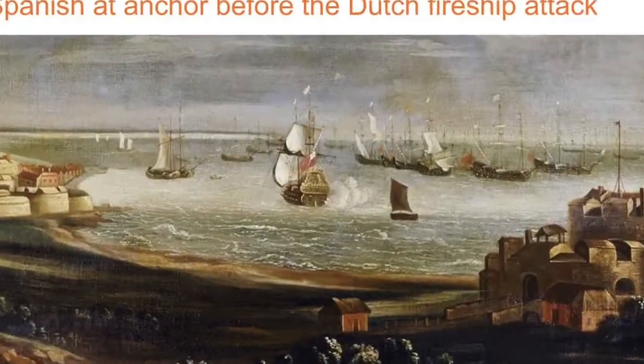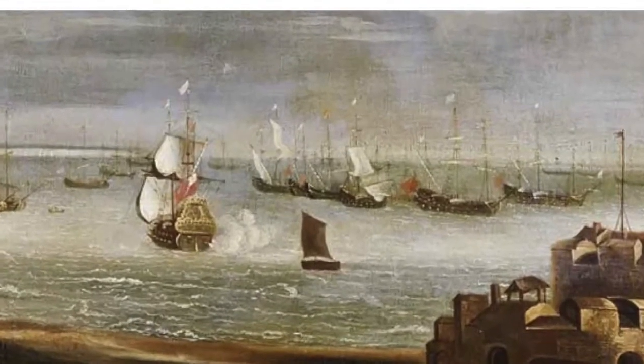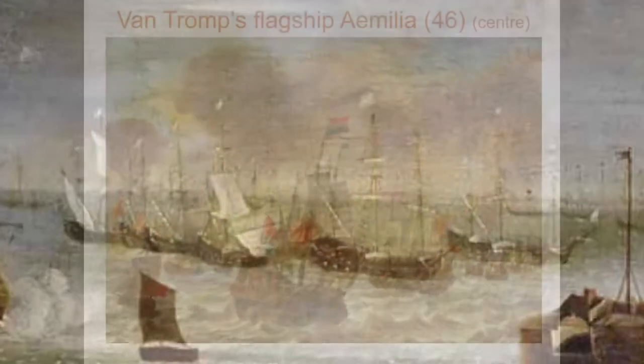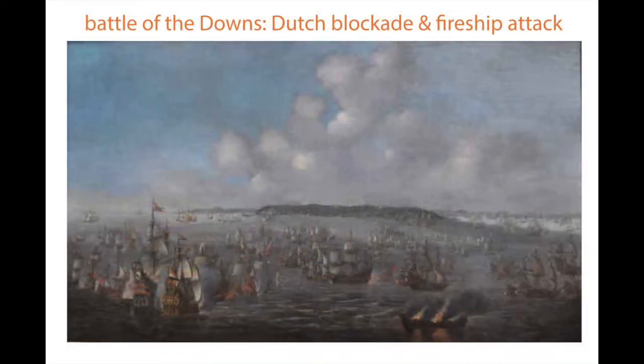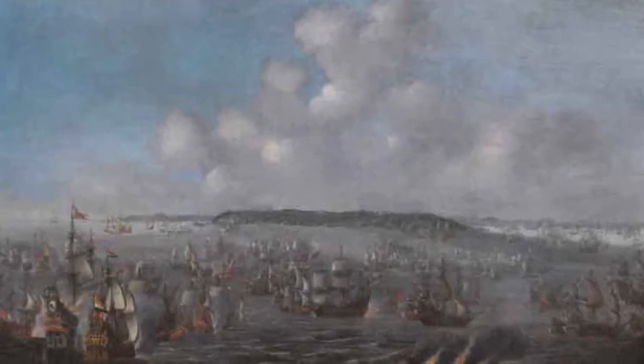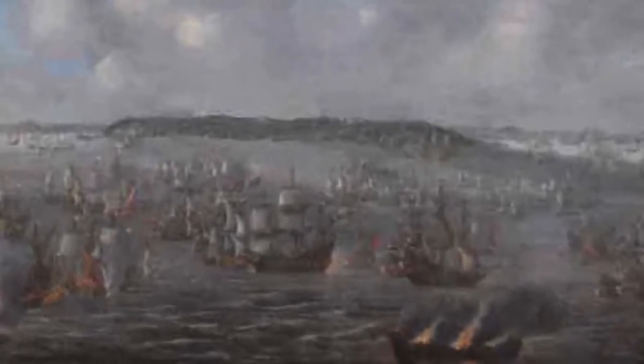Finally, on the 21st of October, Van Tromp attacked the anchored Spanish fleet with fireships. The Spanish tried to break through the Dutch blockade, but lost at least 25 ships. 20 were driven aground, burnt or captured. The battle marked the rise of a new naval power and the eclipse of the English and Spanish.